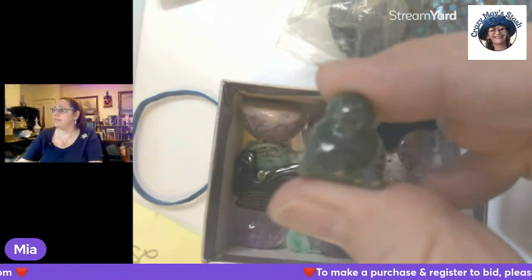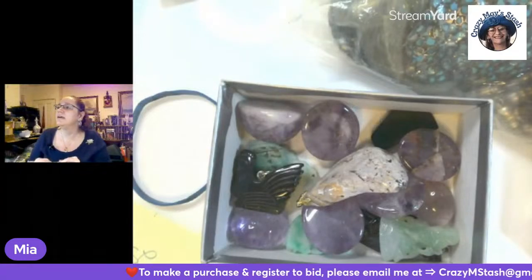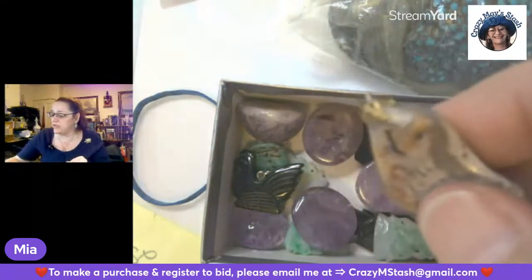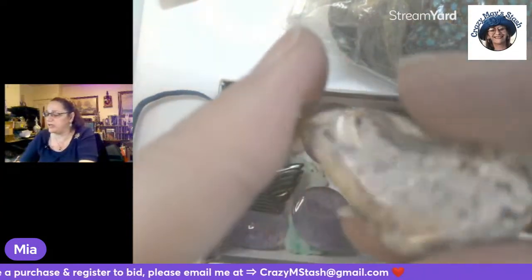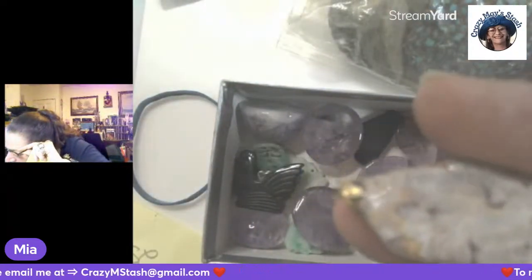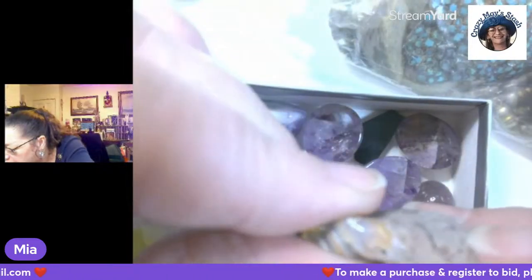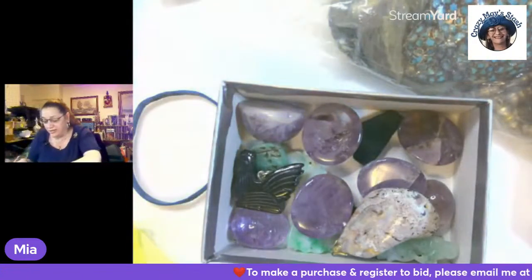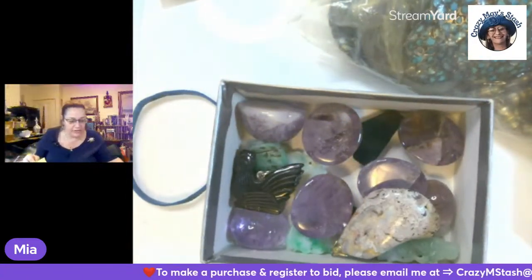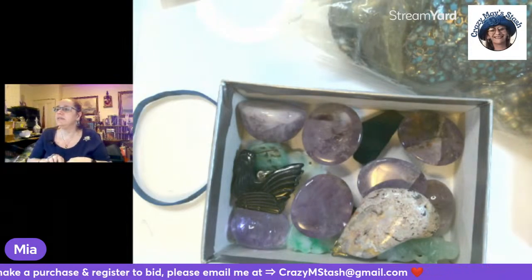Okay, because you collected rocks. Do you want this one? It's broken up the top there. I don't know what that is. Oh, this actually looks like it's got opal in there. Wait, let's look at that closer. Gypsy, now you get your piece of jade.